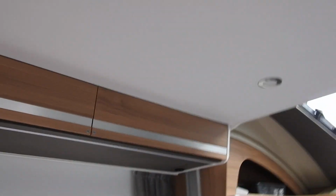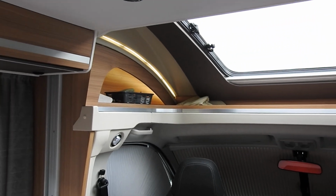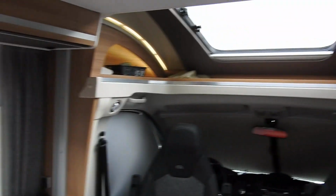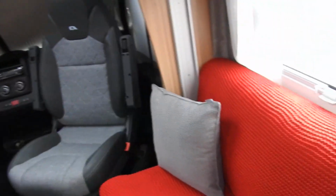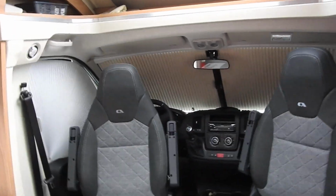Lighting is great. It's hard to show you in the daytime, but we have LED pot lights in the ceiling, in both the kitchen and the living area, and one for the driver's seat and one for the passenger seat. We also have mood lighting, which you can kind of see come on there, and another one in the kitchen like that. And then there are the touch ones, the reading lights, at the front and at the sides.